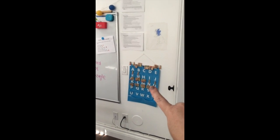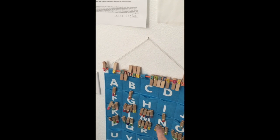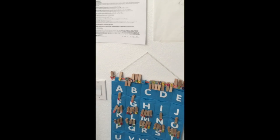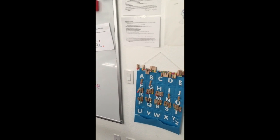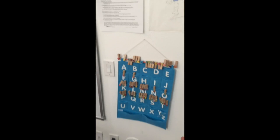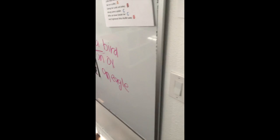alphabet board. The board is from Target's dollar section. Each of these clips has a letter on it, and I'll pull them off and she'll replace them to where they belong. I bought 2 packages of clothespins, so in total that was a $3 thing. There's some numbers in there, and I've written those on the back, and we flip them over, and she can work on her numbers.